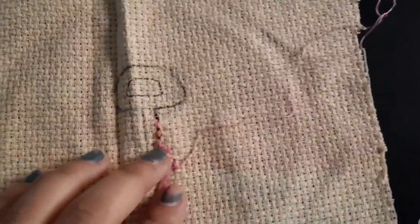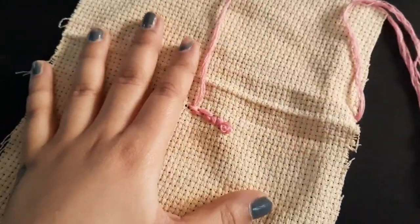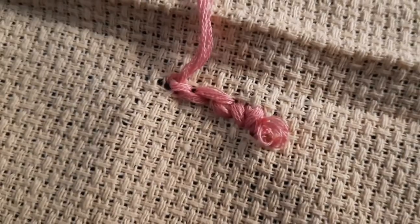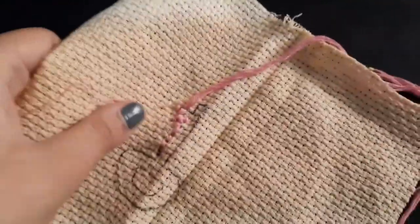Okay, I took a break, so I decided to undo this embroidery I did. Can you see? Wait, let me show you. I was making this key, but I ruined it, so I wanted to undo this and try again. Actually, it was very thick. I wanted to split it in half and make it thinner so it looks more detailed, but now it's just impossible to undo this.